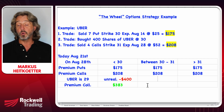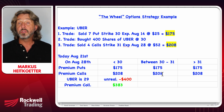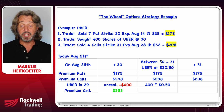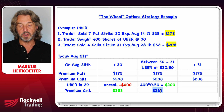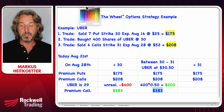Now, let's say if Uber is between 30 and 31. Let's just say Uber is at $30.50. So this means on our shares, we're making $400 times 50 cents. We bought Uber shares at 30. Right now it's at 30.50. So we make 400 times 50 cents. So we're making $200 on our shares, plus we're making $383 on the calls and puts that we collected. So we're making $583. So that's not bad at all.